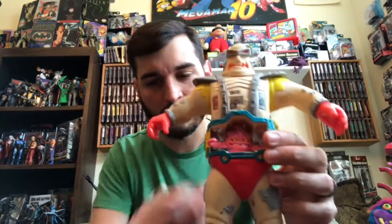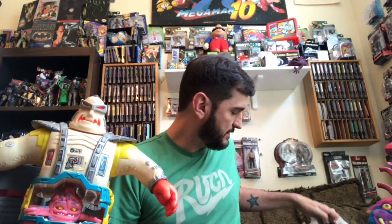So, and these are pickups from my buddy Richie. I got the vintage Krang with the Android body, which he is pretty sweet. I'll leave him right here. He's cool. And then we got a NECA creature from Pacific Rim.